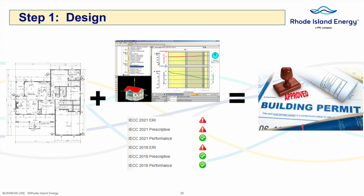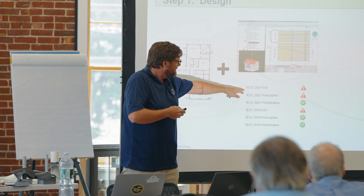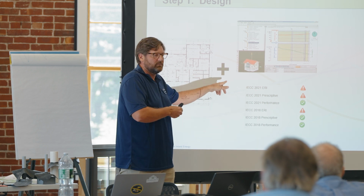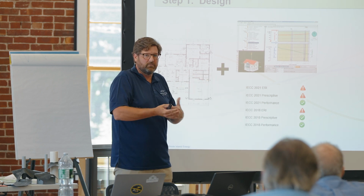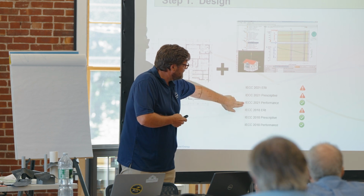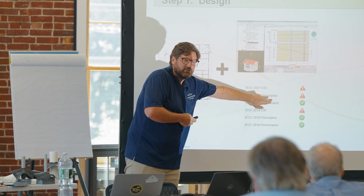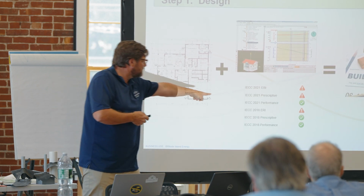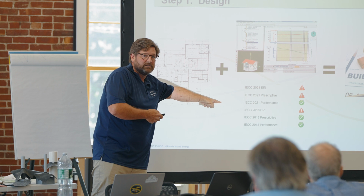So for instance, here, this was a house I was working on. This was an example I was running through the 2021 code to see how this house would perform. It didn't meet prescriptive, but it met this performance one here, check. So yeah, you're good, here's your permit. You didn't meet the prescriptive, but that's fine because you met it here.